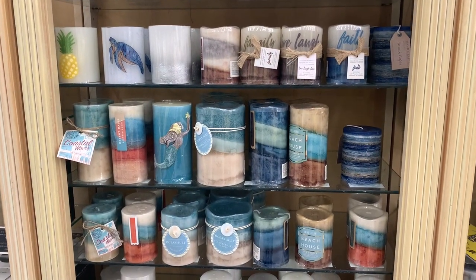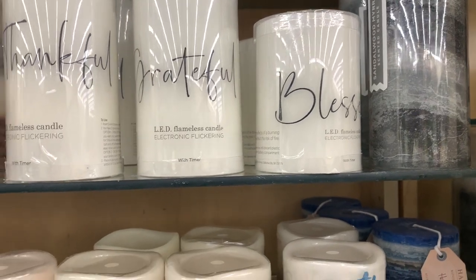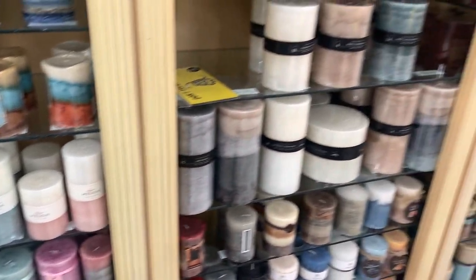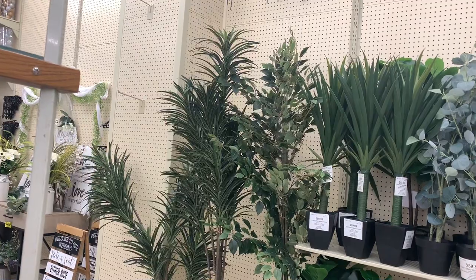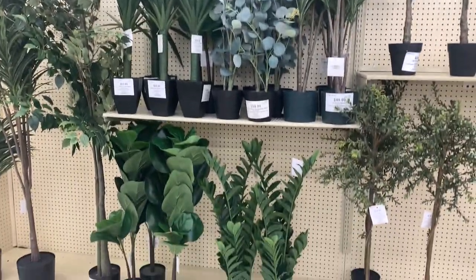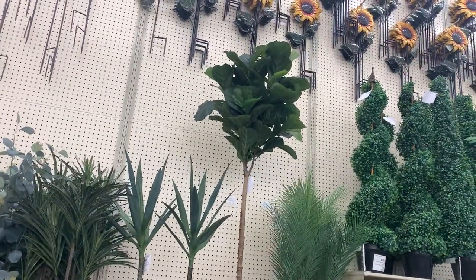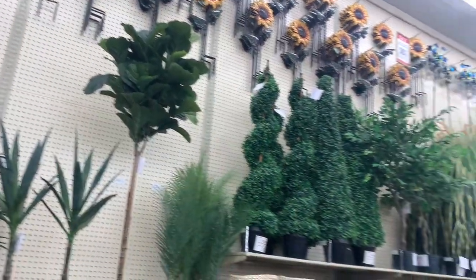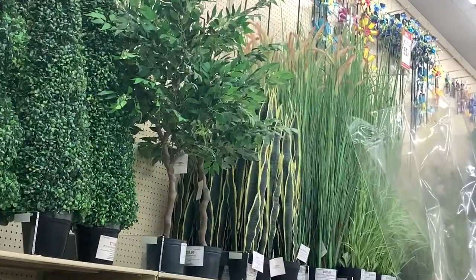And they even have colorful candles. Thankful, grateful, blessed. Lots and lots. Big ones, little ones, tall ones. They also have faux greenery. Faux meaning fake. There's a popular tree. Some topiaries. And lots more here. And yes, they've got pillows.